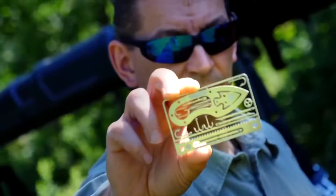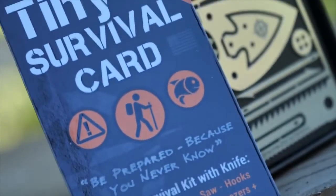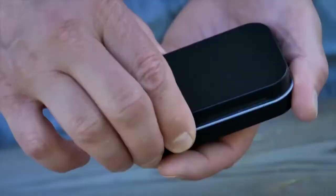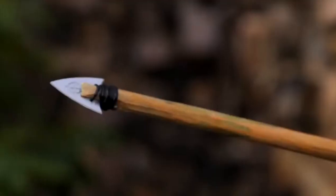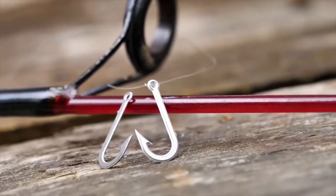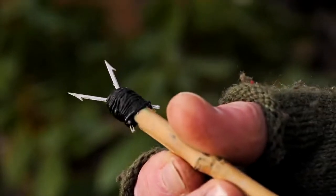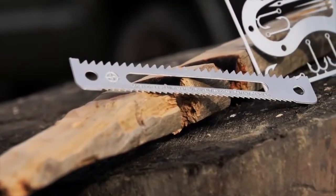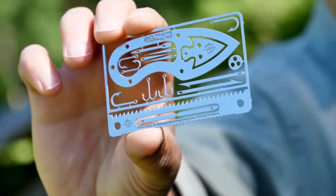17 high-quality tools packed in a single metal card that easily fits in your wallet or pocket. So what's this little thing have to offer? First of all, you get a mini knife and a double-edged sword. Then there are a ton of fishing tools, including 2 harpoons and 6 hooks. The card also includes a micro finger drill, 3 sewing needles, and tweezers that are made of stainless steel, which is durable and corrosion resistant.